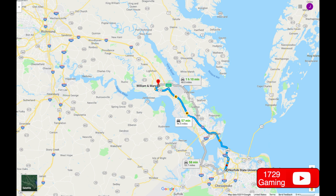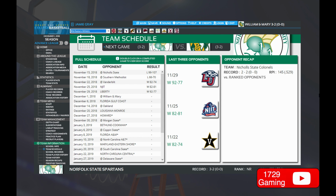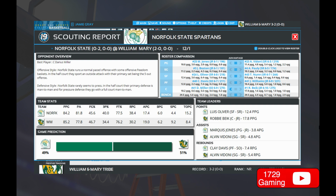Norfolk State is the closest Division I campus to Williamsburg, located less than an hour away down the James River. Their basketball program's most famous moment came in 2012, when, as a 15th seed in the NCAA tournament, they defeated the 2 seed Missouri. They have started the season 3-2, with an impressive win on the road at SEC program Vanderbilt, as well as a win at home against Liberty.